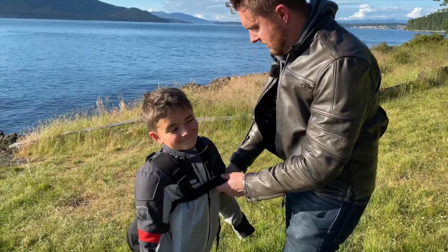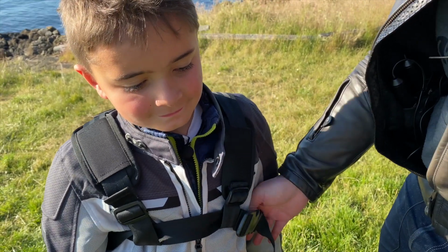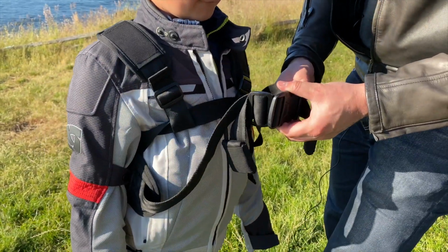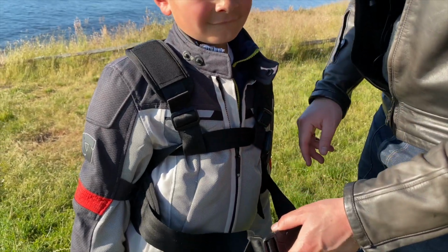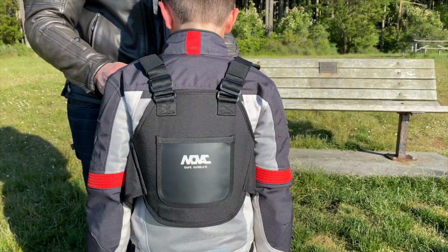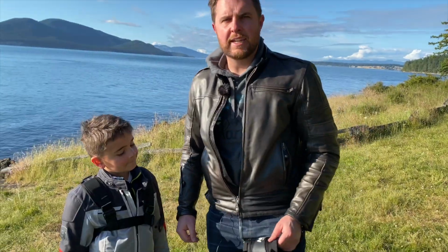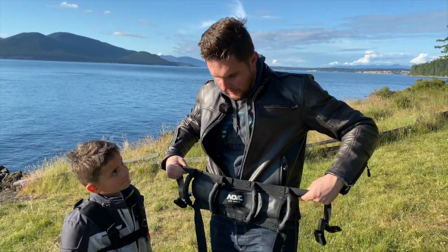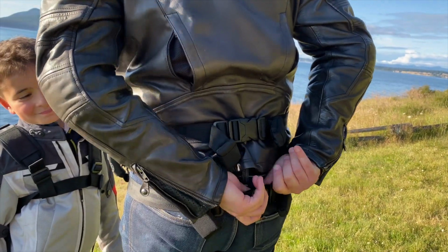All right, so this harness kind of goes around and buckles around him, so he's secure. And then it also comes with these clips that will come in handy in just a moment. So we're going to leave you just like this for a second, okay? Turn around. And the next piece is this, and this attaches to me, the driver. It just goes around my waist, and it buckles in the back like this, and that's it.